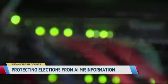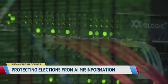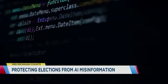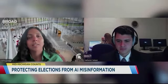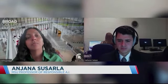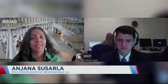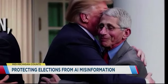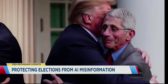As human beings, we can easily be fooled by AI-produced content. Professor Anjana Sasarla studies the responsible use of AI technology at Michigan State University. She says it's gotten to the point that sometimes even experts can't tell the difference. We don't really have mechanisms that we have all adopted that says this piece of content is AI produced. Images of Donald Trump hugging Fauci that were clearly fabricated.